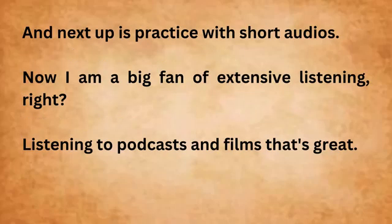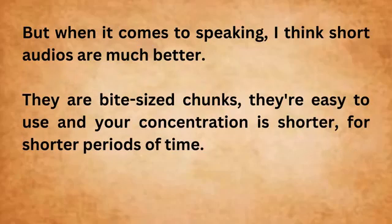And next up is practice with short audios. Now, I am a big fan of extensive listening, right? Listening to podcasts and films, that's great. But when it comes to speaking, I think short audios are much better. They are bite-sized chunks. They're easy to use, and your concentration is shorter, for shorter periods of time.